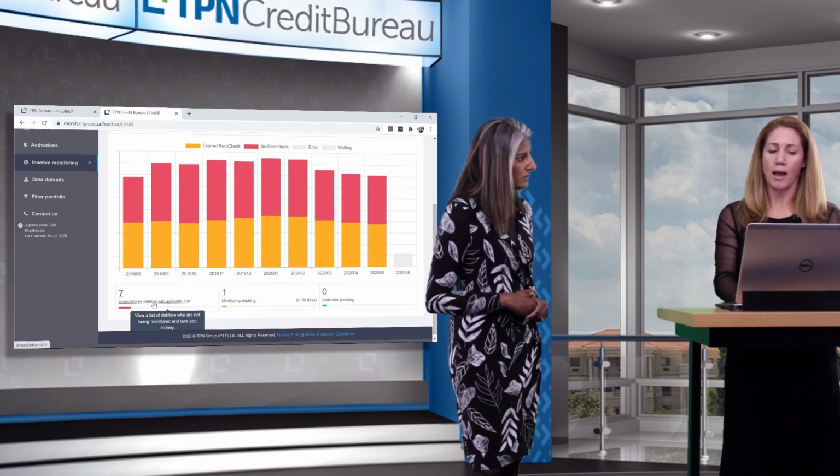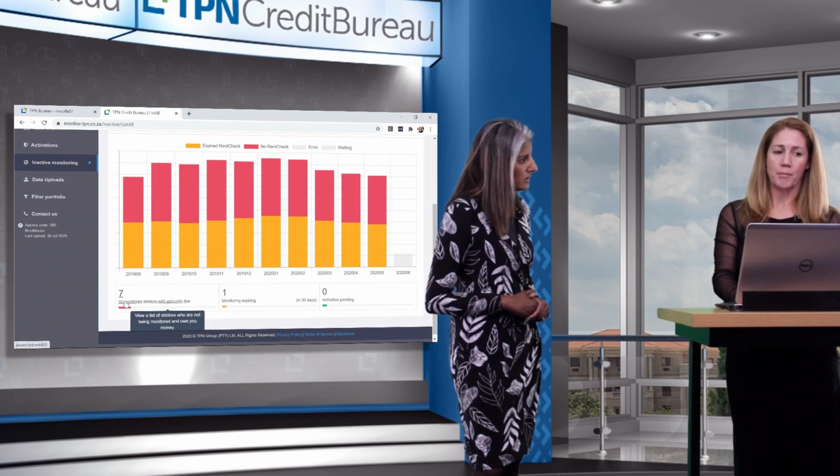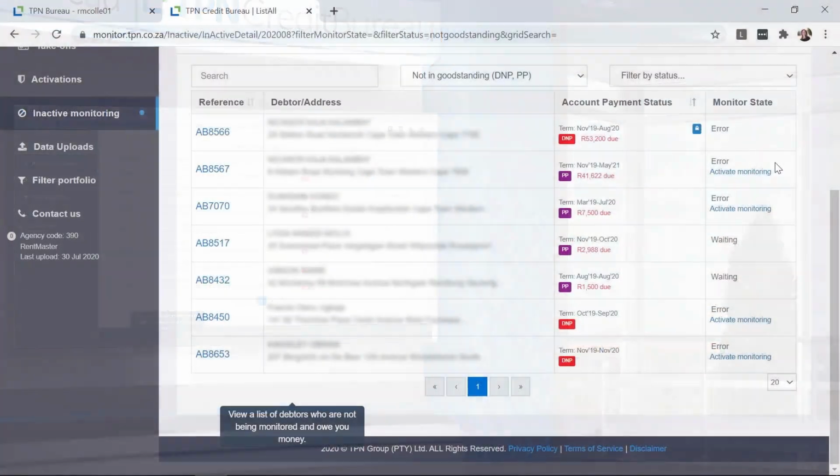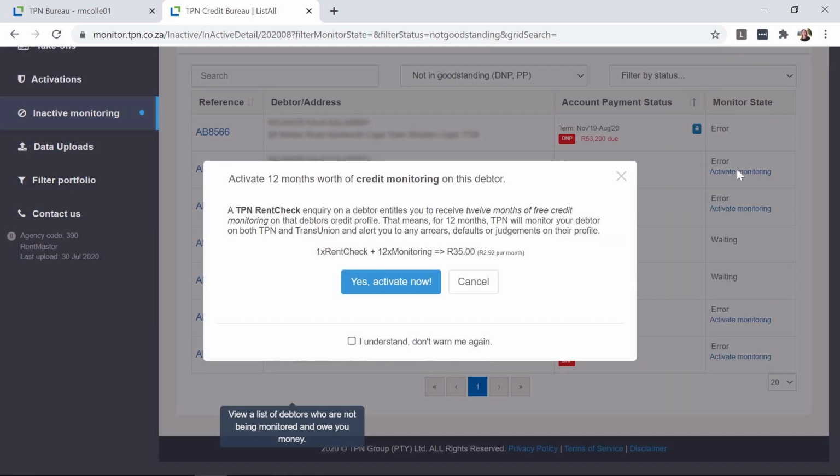Yes. And come month 13, in this inactive monitoring, we can see that there are 7 tenants that are due to be activated. And it's as simple as clicking on the activate monitoring button. I can see some of them have already been done and are in waiting process. Yes. And so if you click on activate monitoring, at a cost of 35 rand or 2.92 rand per month, TPN will redo the rent check inquiry. And then for the next 12 months, re-credit check the tenant to ensure that you continue to get the updated score on each one of the tenants.